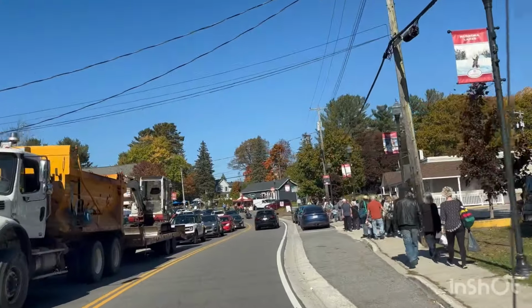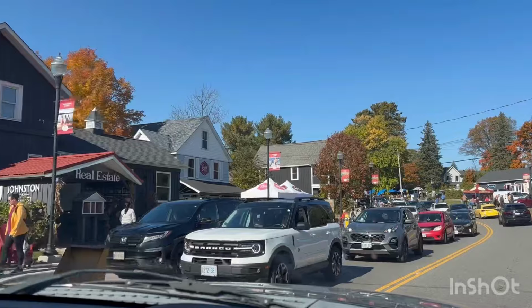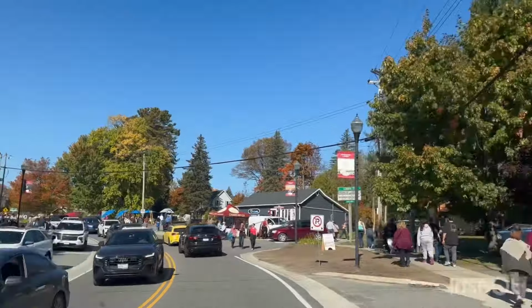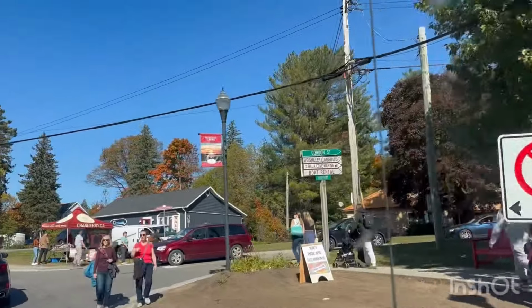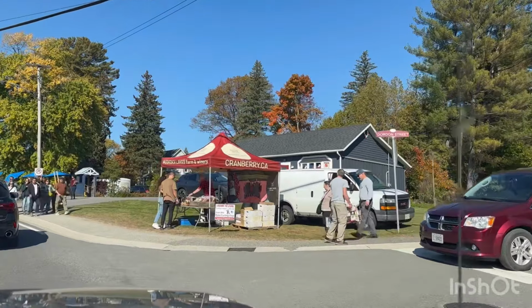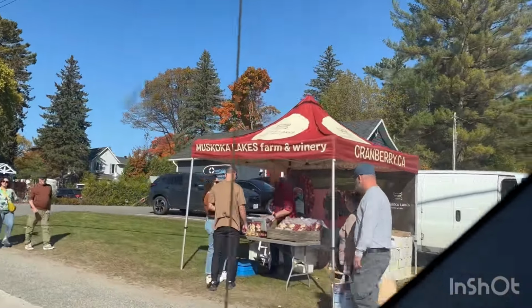Oh my God! Can you smell the food? Oh, look at it! All the food places are packed. Look at that. This is the ultimate. Look at that. Can you smell that? That's wonderful. Oh, little cranberry booths. Muskoka Lakes Farm and Winery.